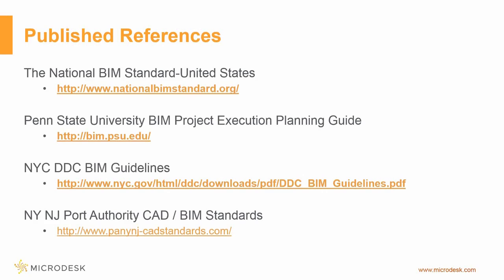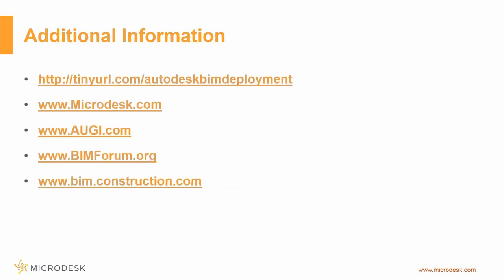Now, in terms of additional data, if you want to do a little bit of research, these are some places where you can go to find more information about BIM. You've got the Autodesk BIM deployment guides. We at Microdesk have a lot of different articles, what's new topics, and frequently asked questions regarding BIM. AUGI is a great resource, as well as the BIM Forum. There are a lot of good presentations that your peers have probably presented that you can pull from. And bim.construction.com has some good information in terms of articles.